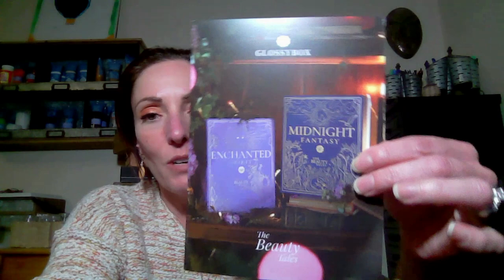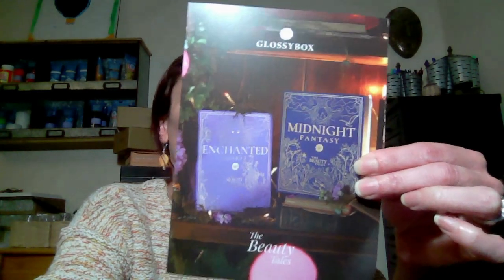Let's find out. Look at the inside. I love packaging. So this is just stunning, gorgeous. And this box is heavy duty. Really, really nice. There are 2 different boxes that you could have received. There's an Enchanted Spirit right there and the Midnight Fantasy. The Midnight Fantasy is the one that I did receive. It goes over exactly what you get inside of the box and how much it costs. Awesome. I love it when they do that.